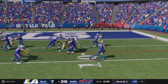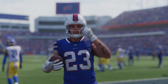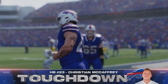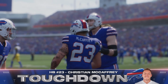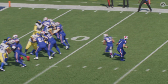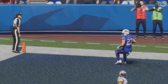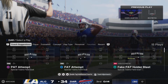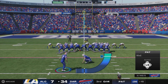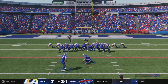A handoff, McCaffrey running right. And he is into the end zone for a Buffalo touchdown. Christian McCaffrey with his 2nd touchdown of the afternoon. And the Bills are able to extend their lead in the final seconds of this 3rd quarter. Well, this offensive line has really stepped up to the challenge here because those mastodons have been sensational clearing holes all game long. And this is great work down here near the goal line to give their back the space he needs to work his way into the end zone.